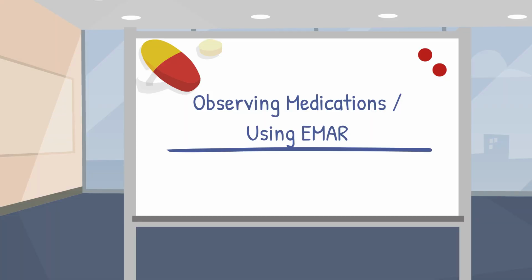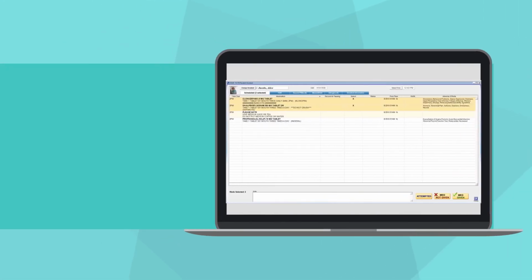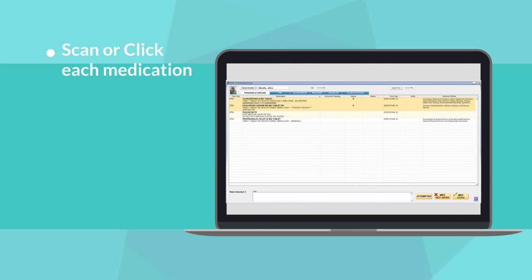Observing medications and using the EMAR. Meds are given at various times, and each resident bucket will be labeled accordingly. You are to give meds one resident at a time. You will scan or click each med on the EMAR as you are putting it into a med cup. All meds from Trinity Apothecary can and must be scanned.